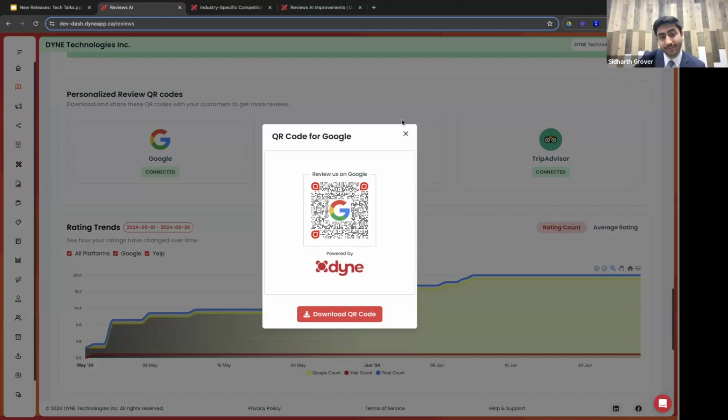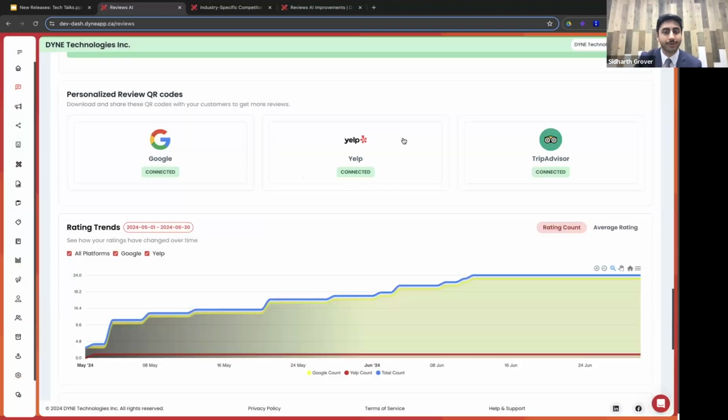And that, as I said, has boosted the number of reviews. That can easily boost the number of reviews because it's much less effort for the customers, and it's very easy for them to scan as well in this age of technology where everyone just has a phone. So you're making it easy for the restaurant, and the restaurant is making it easy for the customers. Exactly. I love it.